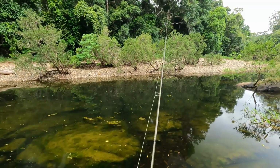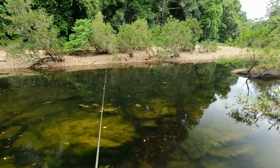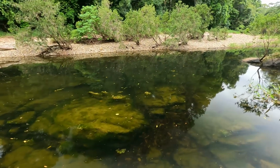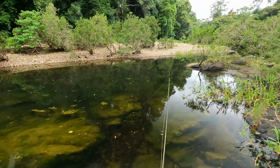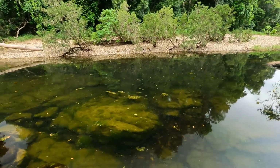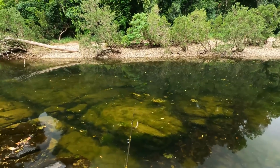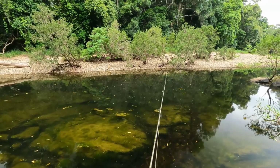Oh, tarpon. I don't want tarpon. Go away, tarpon. Oh, another tarpon. Oh, mangrove jack just turned up. Here's dinner. Oh, here he is, he's waiting out the front there. We got a good chance here. Just got a messed up plastic. And he is just sitting there. He's patrolling the edge, looking for the little lure that he wants to eat. Let's see if we get him.